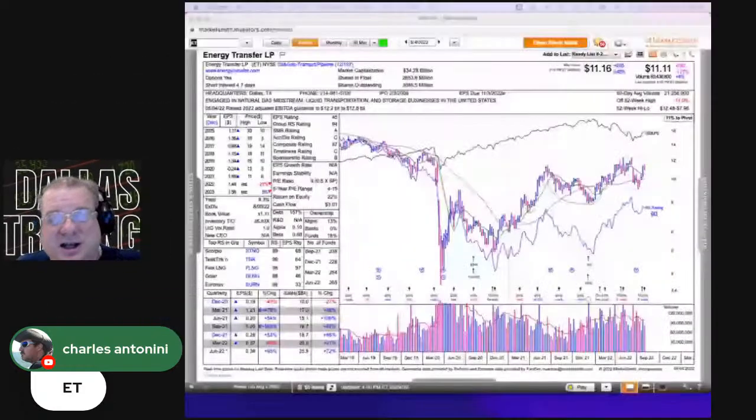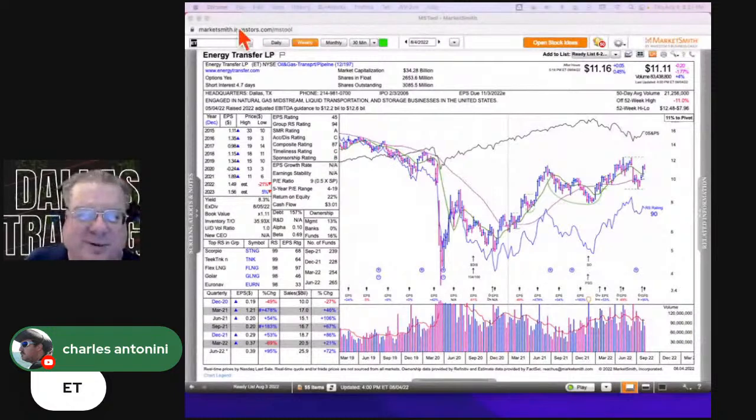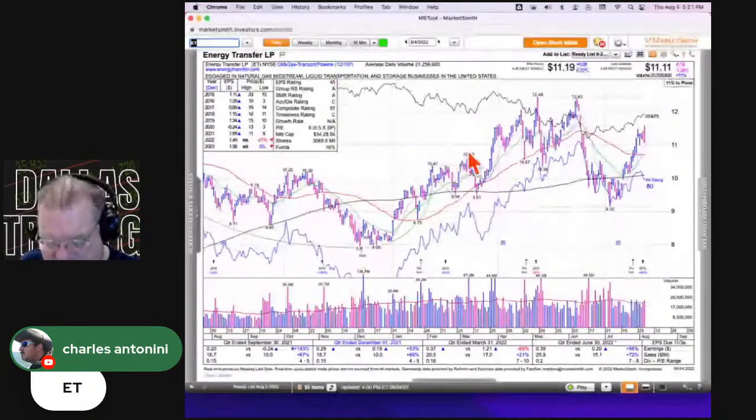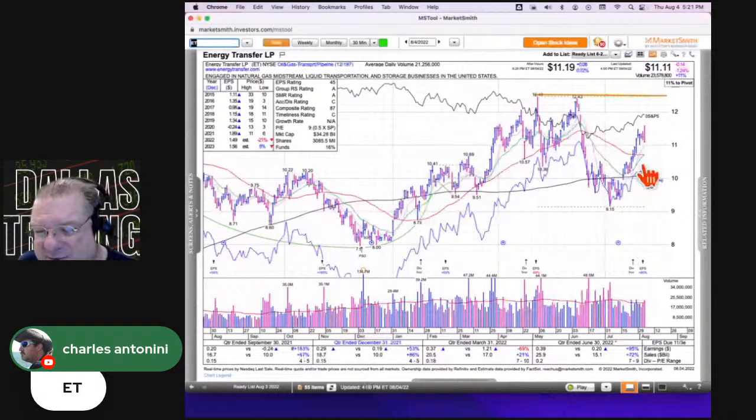But Energy Transfer Partners, good company. Of course, they're in the pipeline business, and based actually here in Dallas, which is kind of interesting. It's coming out of this base formation. Let's take a look. It's in a consolidation, with the pivot being up here at 1248 right here where I'm drawing this line, and the bottom of the consolidation 945.